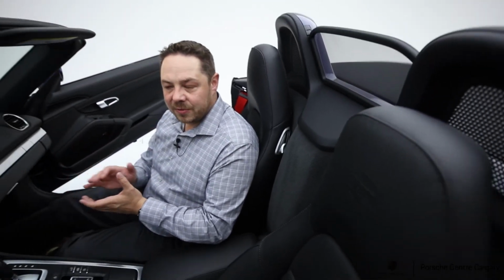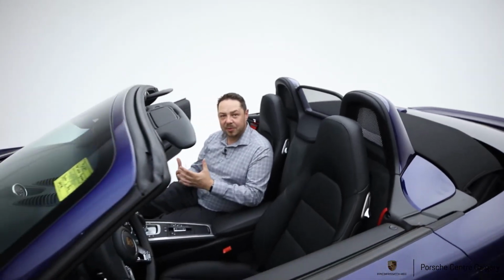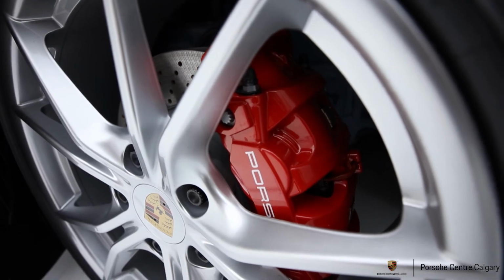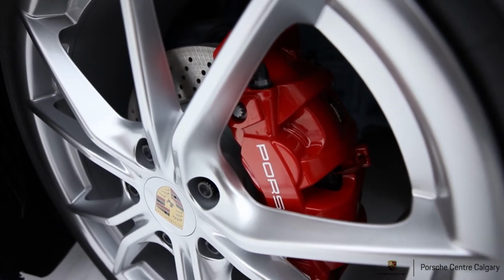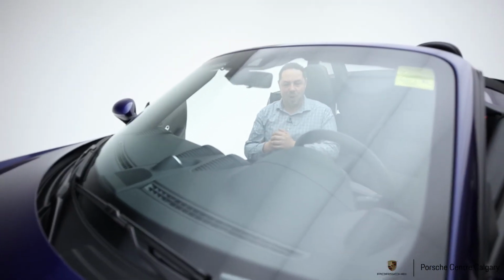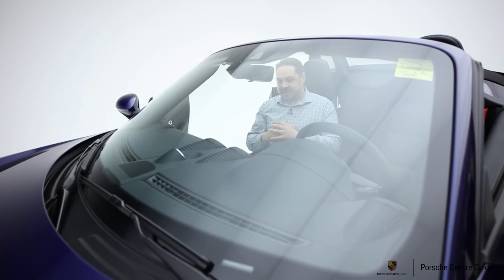So I mentioned earlier, this car has the red brake caliper that is part of the S model. It kind of signifies to people that that is what you're driving. So to kind of tie into that, we did go ahead and add the red seat belts to the car as well. I think that basically sums it up.